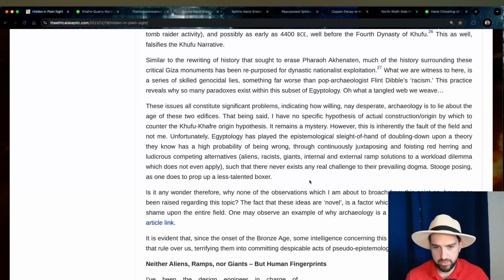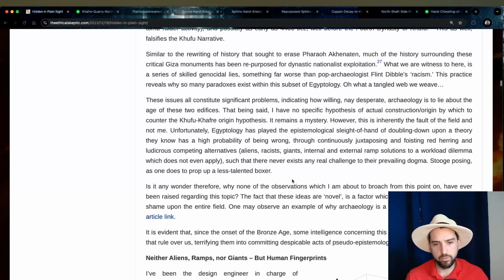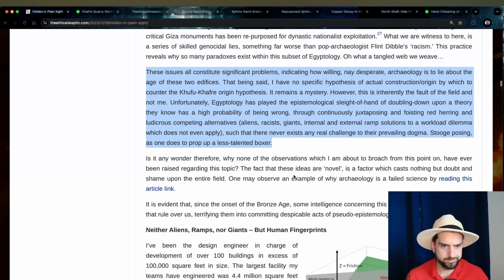Unfortunately, Egyptology has played the epistemological sleight of hand of doubling down upon a theory they know has a high probability of being wrong, through continuously juxtaposing and foisting red herring and ludicrous competing alternatives, aliens, racists, giants, internal and external ramp solutions to a workload dilemma which does not even apply, such that there never exists any real challenge to their prevailing dogma. Stooge posing as one does to prop up a less talented boxer. So basically, he's saying that he doesn't really know who built the pyramids, but that Egyptologists are not helping and making it much harder.